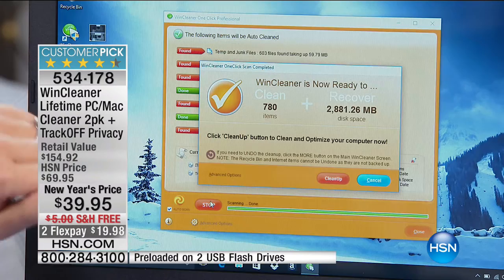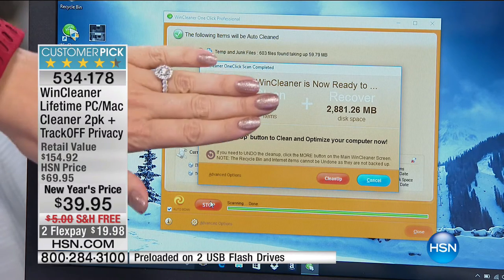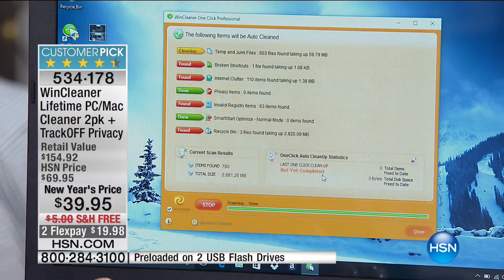So take a look at this, 780 items. It has restored over 2 gigs of hard drive space. So that's hard drive space that we needed that was cluttered with junk that we didn't need.